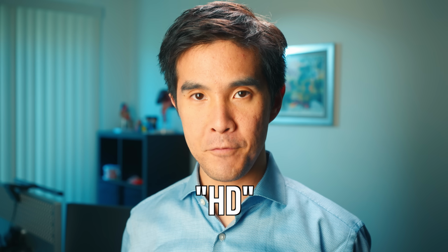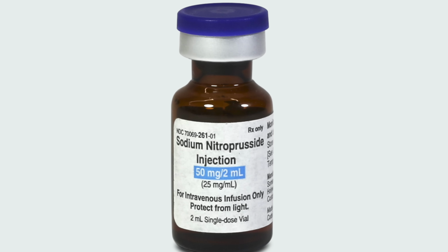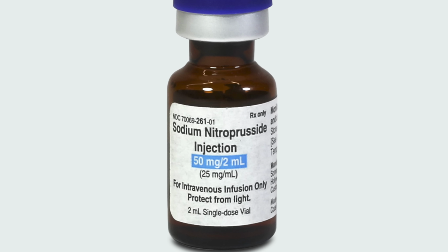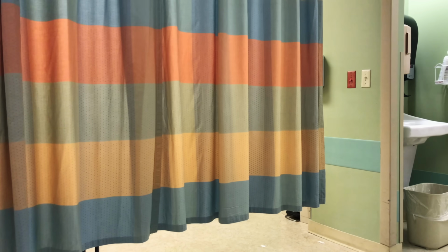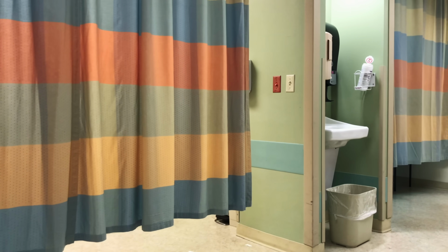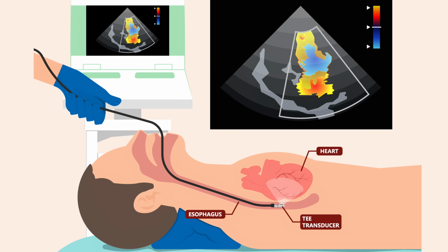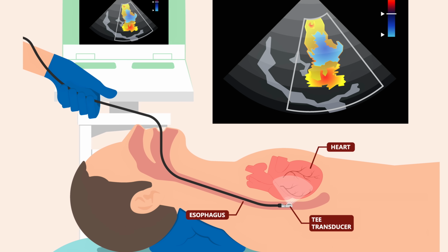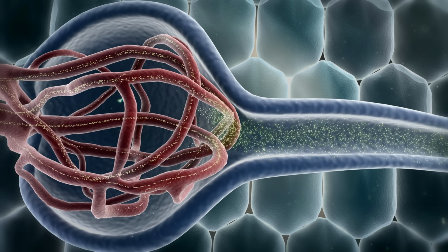HD is a 55-year-old man in the intensive care unit on sodium nitroprusside, 1.5 mics per kg per hour for 3 days for severe hypertension and non-ischemic systolic failure. He's on ventilation support. For 7 days, he was sedated with IV lorazepam and phenobarb. Transesophageal echocardiography reveals good left ventricular function, and valves are okay. Baseline creatinine 3.4, urine output 20 cc's an hour.